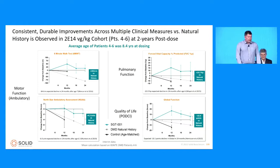So this is just a panel showing that we're now out to 2 years in three boys, our patients 4 to 6 at the high dose. They were about 8.5 years on average when they were dosed. And you can see, if you just look across, they're generally doing about the same as they were about 2 years ago, which is a good thing. So looking at 6-minute walk and pulmonary function, as well as the North Star, and also a patient-reported outcome measure called PODCI that is evaluating quality of life. There's really a promising view of the world when you see this slide, the clinical benefits there.